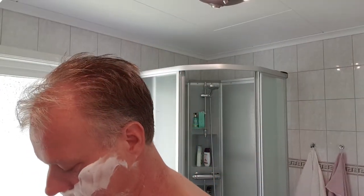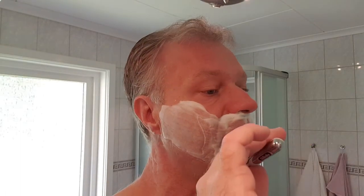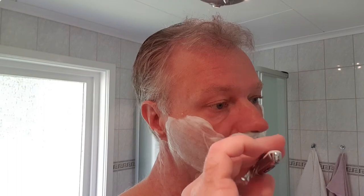You can hear how much stubble there is left when you can operate this razor in a way that you could never do with any other DE razor. You cannot press like this, because then it would peel your face off. But this one really comes down into the skin.